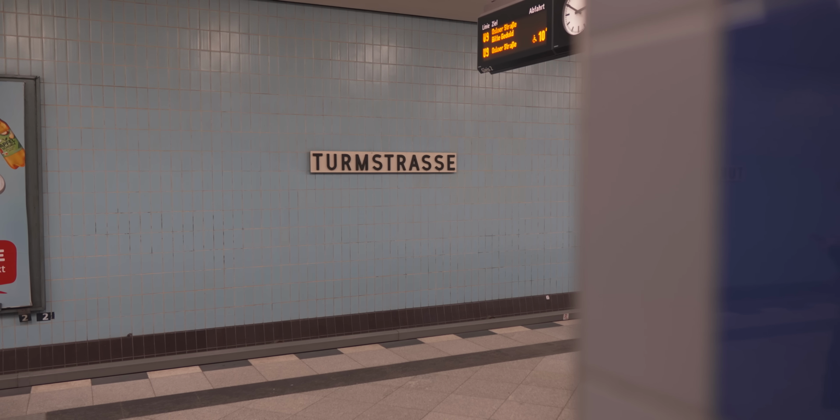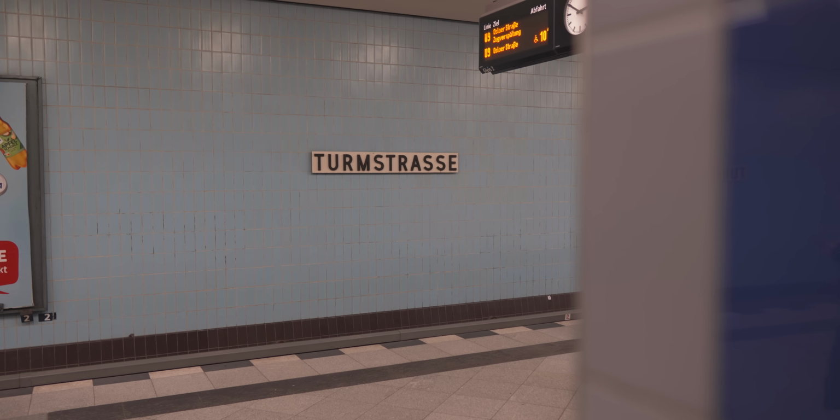BVG started running bus lines in parallel to S-Bahn lines, and the West Berlin city government doubled down on building out the city's subway network, which in contrast to the S-Bahn was owned by the West. New lines were being planned and built directly duplicating the existing S-Bahn, also in fear of the Eastern Germans at some point just deciding to shut the whole network down altogether.